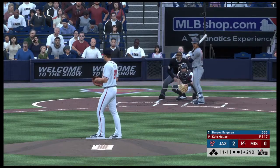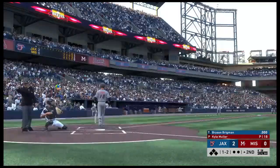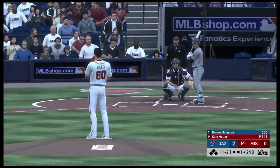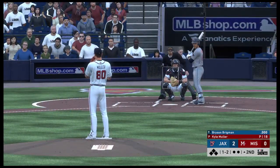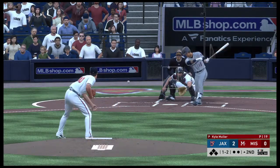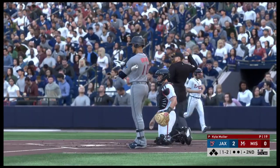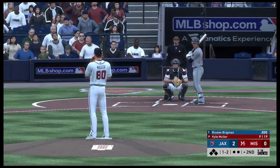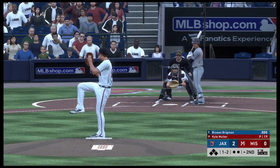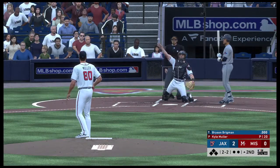The 1-1 is swung on and missed for strike number 2. Oh, I love that pitch right there. Up and in, jam, sandwich. Just hung in there on that one. You can definitely tell with that foul off right there that he's picking up spin on this pitcher's off-speed stuff. Maybe expect a fastball on this next one. And that's high for a ball. It's 2-2.